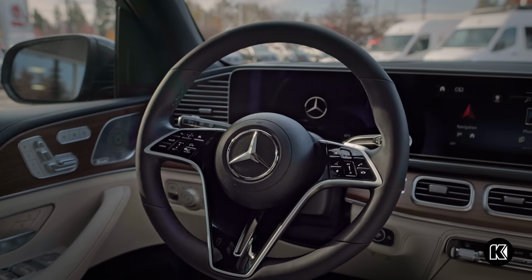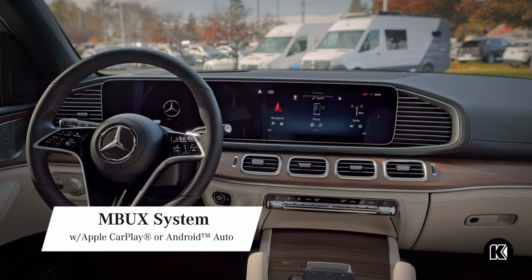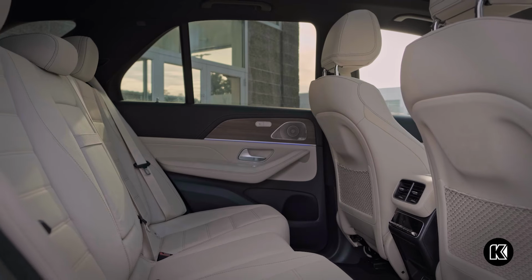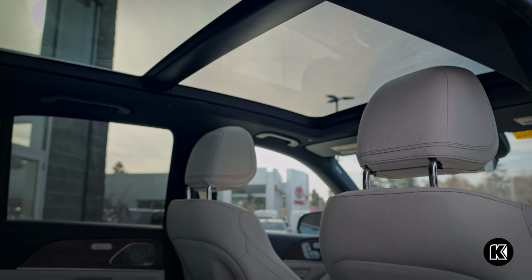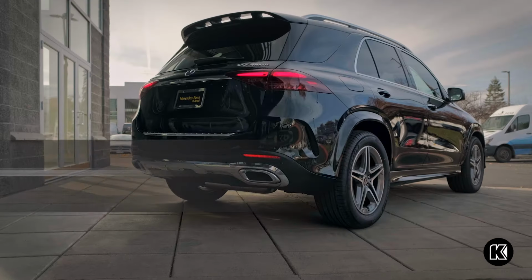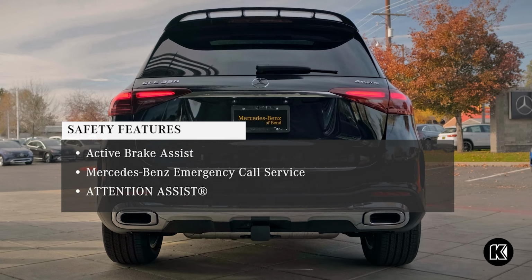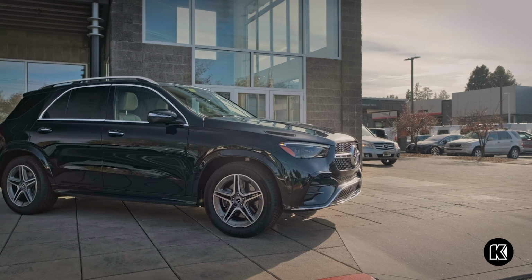Stay connected and listen to your favorite music using the MBUX system, which showcases a touchscreen and wireless Apple CarPlay or Android Auto compatibility, as well as an intuitive voice control system so you can keep your eyes on the road. This new Mercedes-Benz SUV also offers both convenience and safety features, including active brake assist, Mercedes-Benz emergency call service, and attention assist for a comfortable and sophisticated drive throughout Oregon.